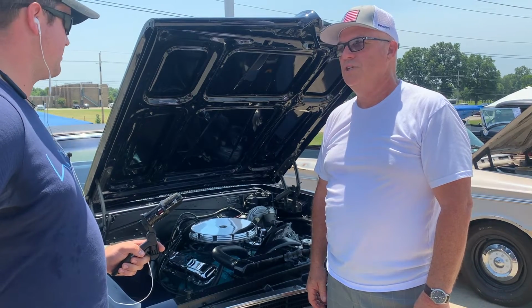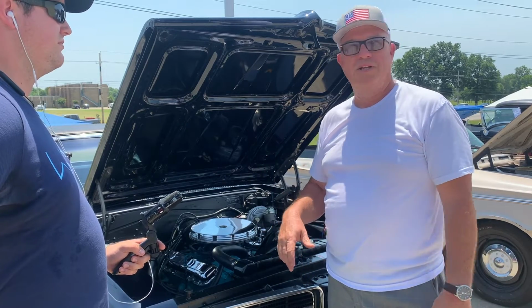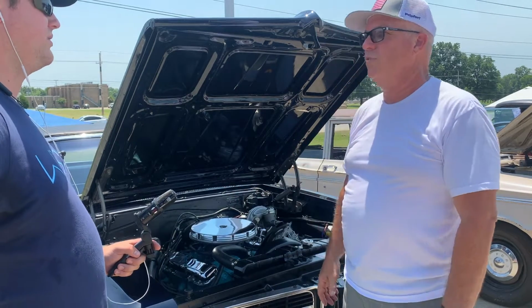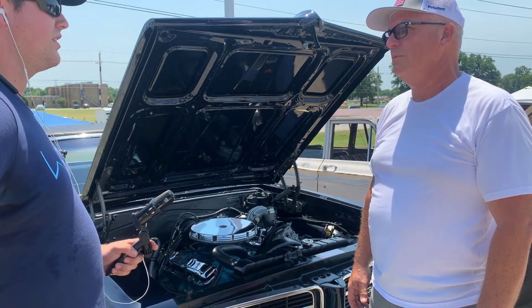Car shows, you have a commonality amongst people, and I just talked to a guy a while ago that owned one of these and told me how to do something on it. So it's just a wealth of knowledge out there. It's great to see people keep the old cars, keep them going.